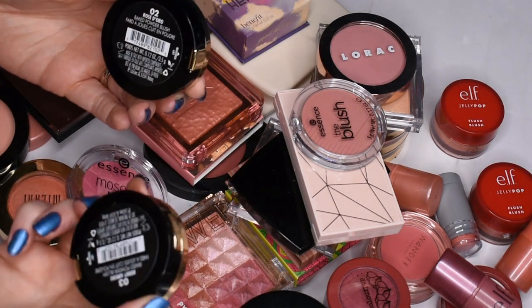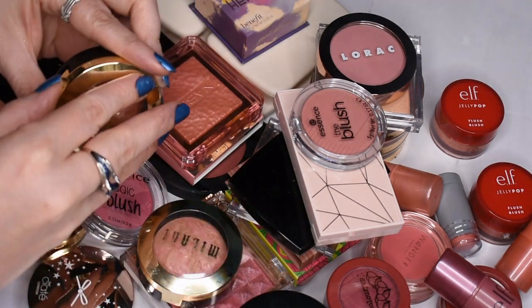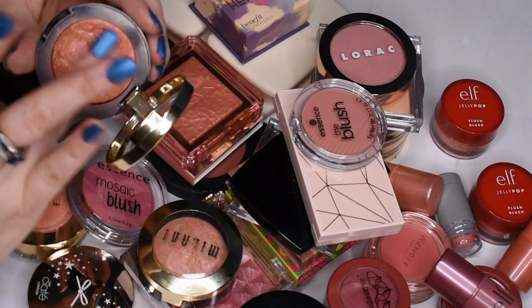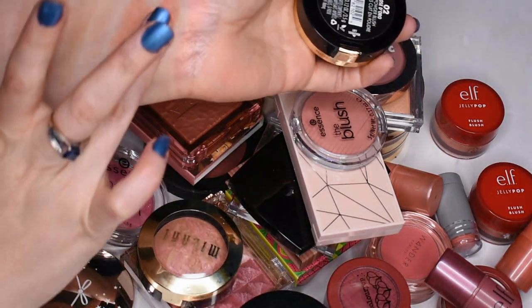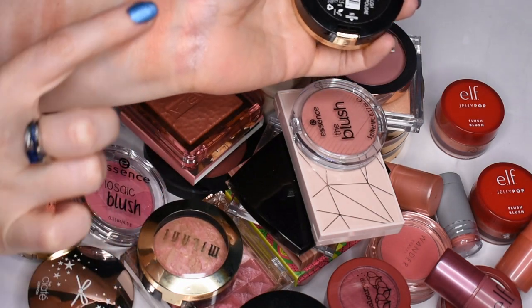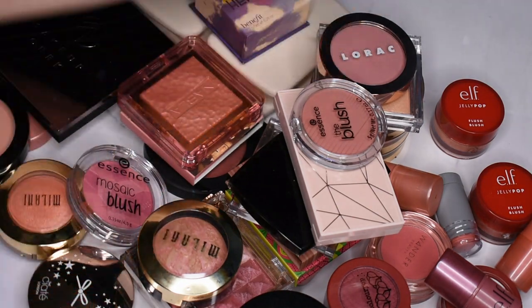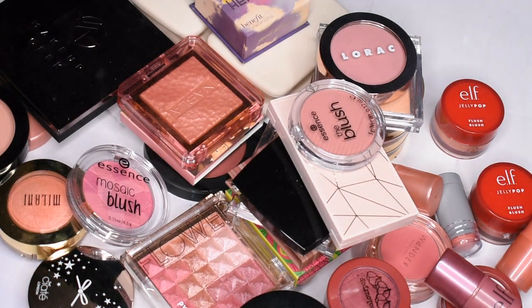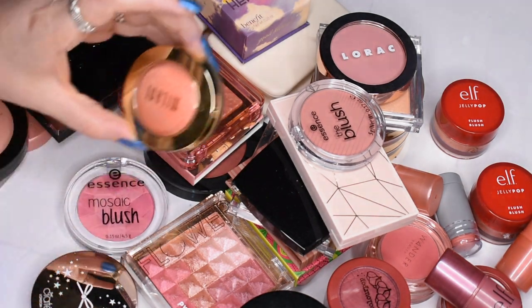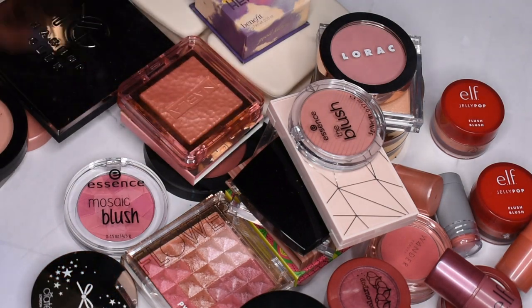Along that same vein are these two Milani blushes. This is Rose D'Oro and Berry Amour, which probably won't swatch everything out, but Rose D'Oro has quickly become one of my favorite blushes. Oh gosh, right here. It's just such a pretty blush, so I'll definitely be keeping those baked blushes. I've really been enjoying them, and I want to pick up some more. I also have Luminoso, which is in that same formula, definitely keeping.